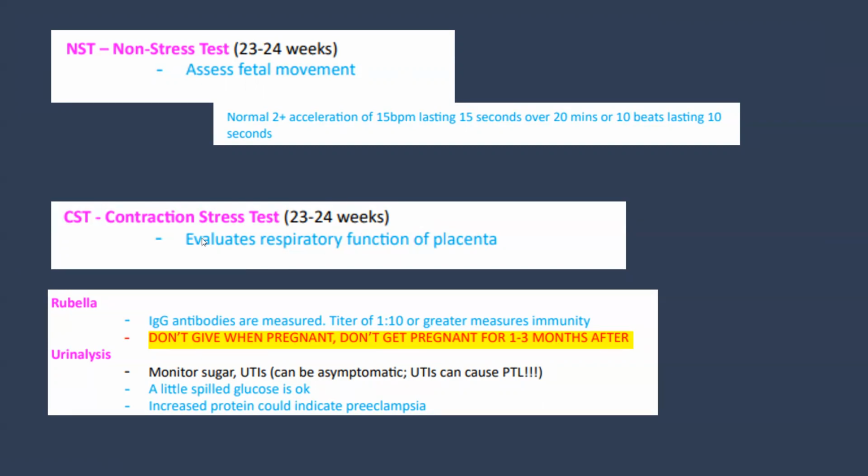Okay, next, it's kind of in the name, we have a contraction stress test. They are doing something that can stimulate a contraction, and think about a contraction as like squeezing. They're evaluating how the respiratory function occurs during the simulation of a contraction, rather. They're seeing if they're doing okay, if they're able to still breathe properly during a contraction.